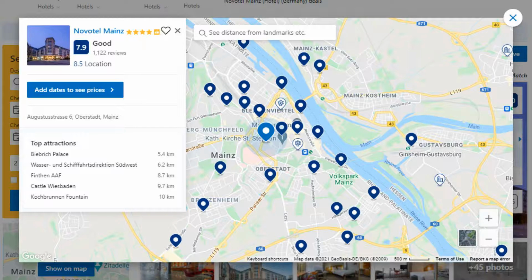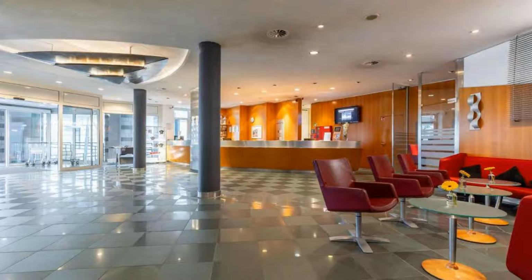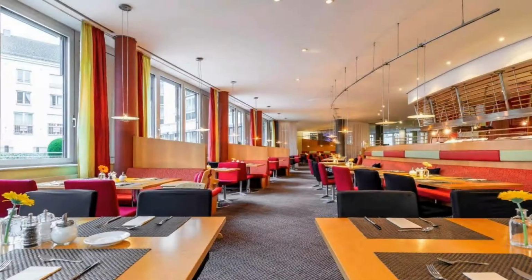Number 6. It is a 4-star hotel. The location of this hotel is fine and guests love walking around the neighborhood. Check-in time is 3 p.m. and check-out time is 12 p.m. Guests are required to show a photo ID and credit card at check-in. Pets are allowed in this hotel.